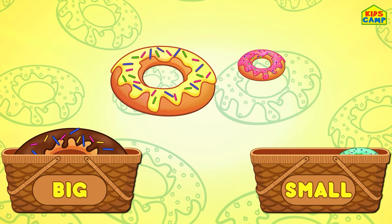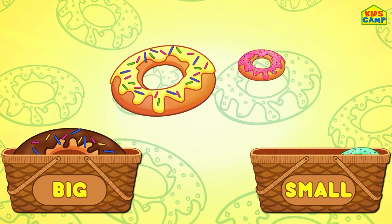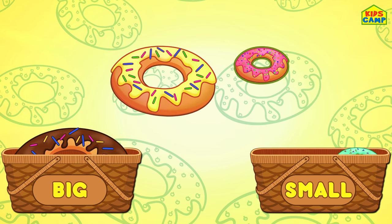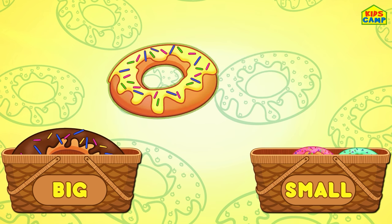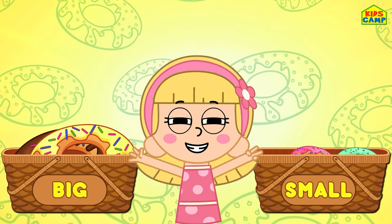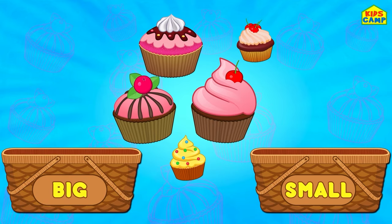Let's compare these two. The pink donut is smaller than the yellow donut. That's right. The smaller one goes into the small basket. And the bigger donut goes into the big basket. That's right!